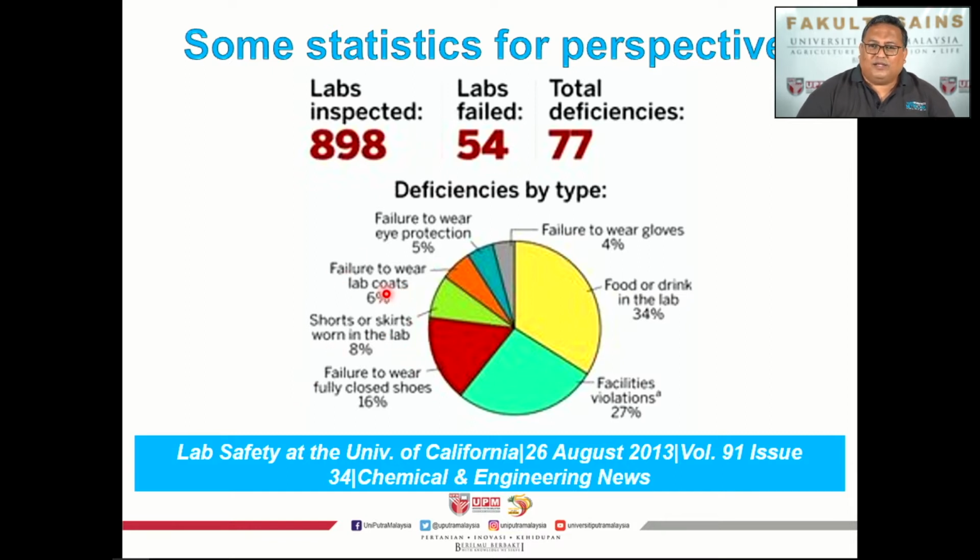This is quite an important thing. Failure to wear eye protection, which is really important. And when dealing with certain chemicals, they didn't wear gloves. Some even eat and drink in the lab, which is a big no-no in our labs. And then of course other violations as well. So I think with these two statistics, we can say that safety is very important. We do want to reduce the kind of accidents that happen in the labs.